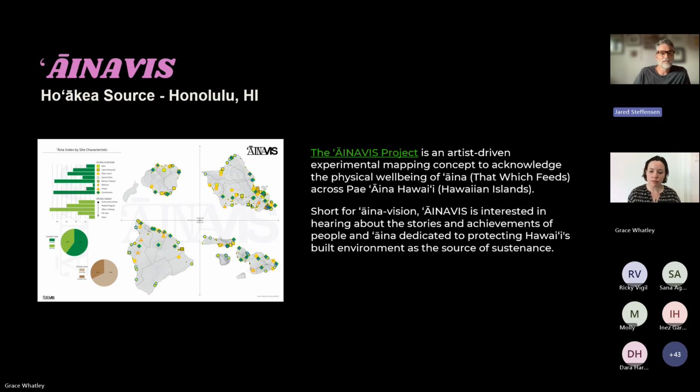If you look at all the points that they've been able to contact and talk to people, you can see that on the map there. So it is thinking about how this project exists outside of a gallery or a museum or even an alternative space. It really is expanding what art can be and how people come to understand what art can be. So.